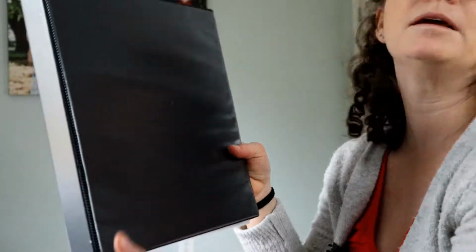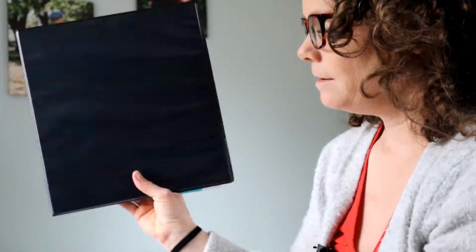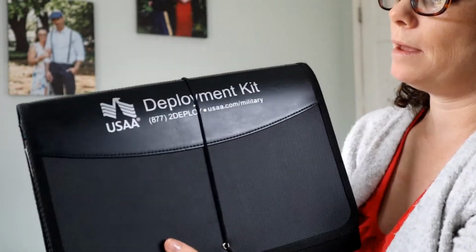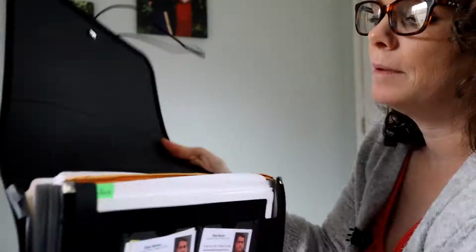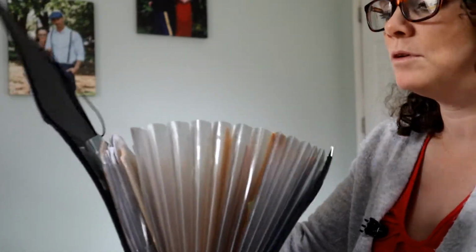I'm gonna do the same thing for Logan. Logan has an IEP too, but his is for being dyslexic. Well, I'm gonna go ahead and show you this binder. I like this binder because it's one of these fan folders.